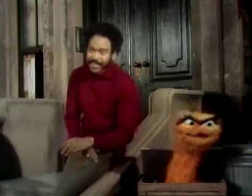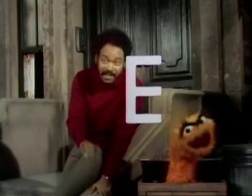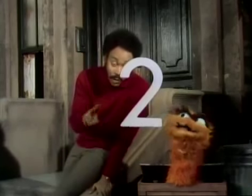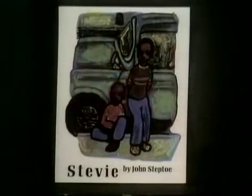Sesame Street has been brought to you today by the letters W, E, and S, and by the numbers 2 and 3. I don't like S's. I hate 2s and 3s. Oscar, cool it just for a second. I have to say this. Stevie, the book Stevie, was written by John Steptoe, published by Harper & Row, copyright 1969.